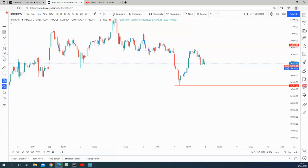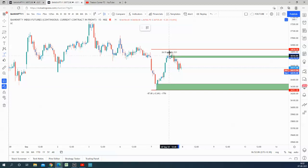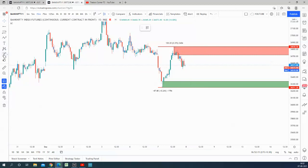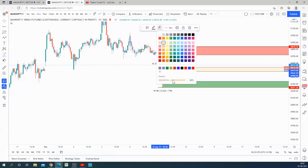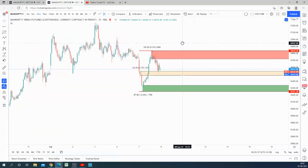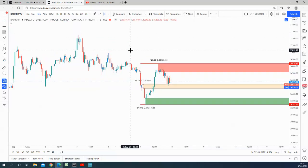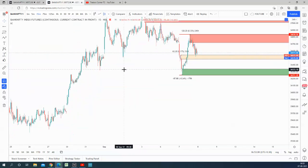So based on this, this will act as a strong demand zone, and this will be a strong supply zone. They have breached this level also. This is a minor zone. I think tomorrow's expiry is going to be a little bit tricky this week. So these would be the levels for tomorrow, and on top, further low.